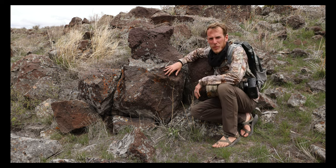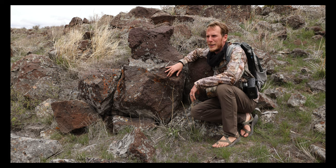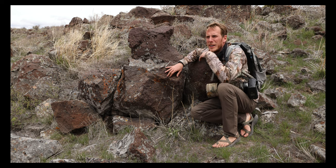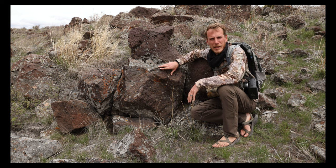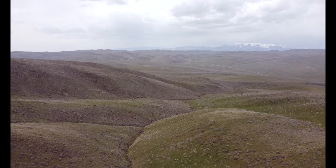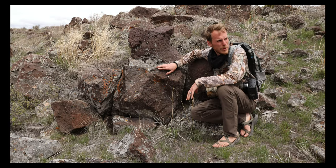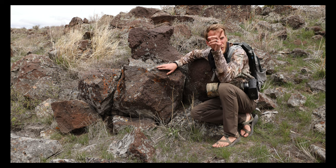I think this is as good as I'm gonna get out here. There's not much in the way of shelter out here. That wind just came out of nowhere. You know, this landscape is aptly named grassland or shrubland. There's really not many trees out here. So these rocks will have to protect me from the wind this afternoon. I've got a storm blowing in too.